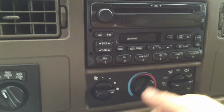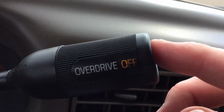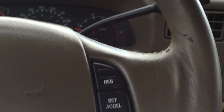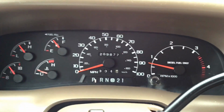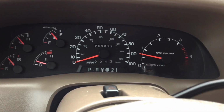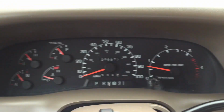How about that? Air is blowing cold. There's your overdrive off and on. Let's see. Got some wear on the steering wheel here. Get a little closer. All right, let me turn the air down. It's actually not hot today for the first day in a long time.